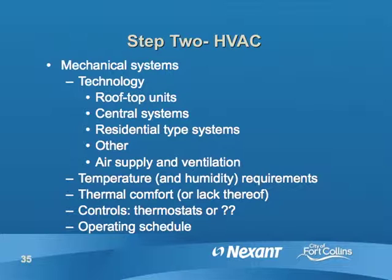What I mean by a central system is you might have a central chiller or a boiler that's producing hot water or steam or chilled water. You pipe that around the building to a couple of air handling units or fan coil units, and that helps condition the space that way.